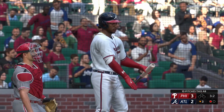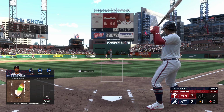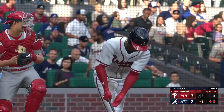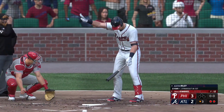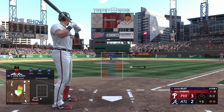Definitely got the hitter conscious of the pitch inside. Really think the outer half is open. Swings and misses, struck him out. The Braves down to their last out. Austin Riley next up for the Braves. He was a strikeout victim his first time.